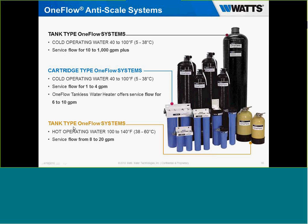We also have some hot operating OneFlow tank systems. These are rated up to 140 degrees and are available at either 8 or 20 gallon per minute flow rate, which are these almond tanks here. The reason these are rated at higher temperatures is we use a vinyl ester tank versus the fiberglass wound tank, and we have a stainless steel valve on top instead of plastic, so it can withstand the higher temps. We see these most commonly used in hospitals, in front of sterilizers, parts washers, autoclaves, stuff like that, in commercial kitchens, or even in manufacturing machine shops.